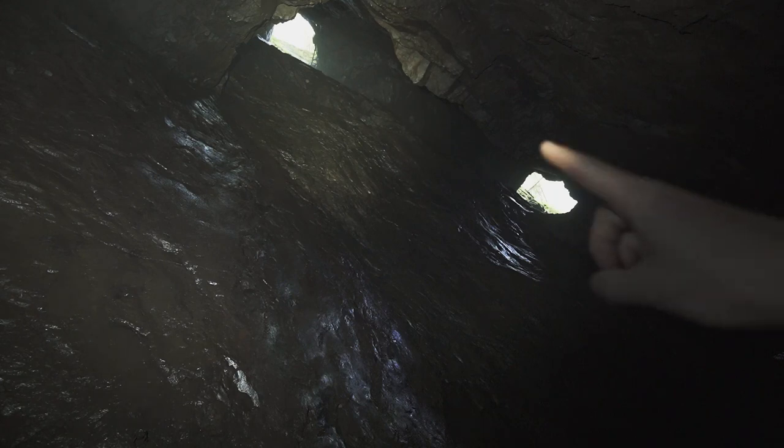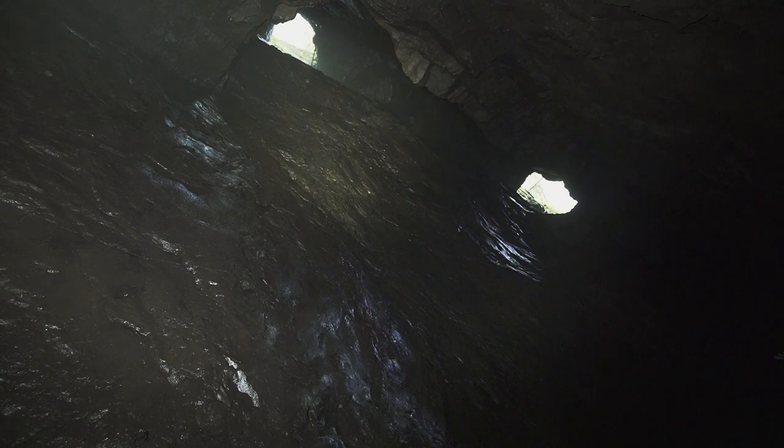I saw an interesting cavity when I inspected the area. It looked like it could be some kind of tunnel. So we said that we need to investigate this before we leave.